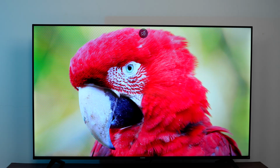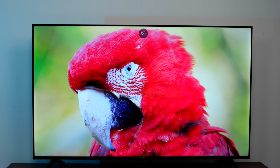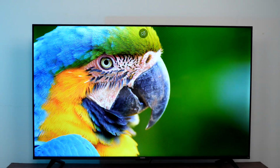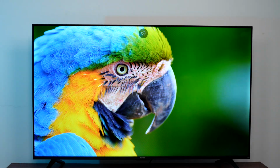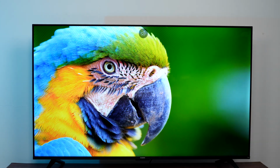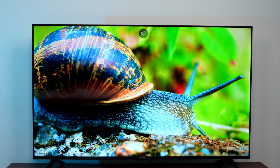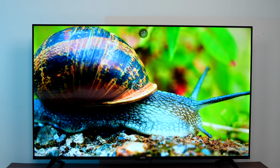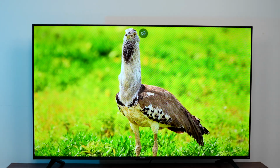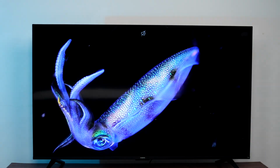There isn't much to complain here, but one thing that is missing on this TV is the Dolby Vision support. That could be cost cutting on this TV. So that is one area where Xiaomi could have added this, probably at the cost of a slight increase in price, but still Dolby Vision is not available. But HDR10 Plus support is there, so you can stream content in HDR10 Plus, but you don't get the Dolby Vision support. So that's one thing missing, but otherwise the display quality is pretty good.